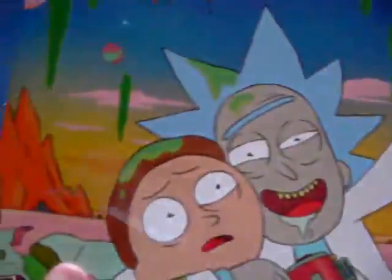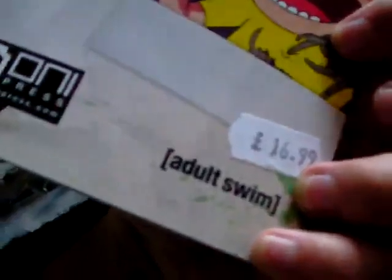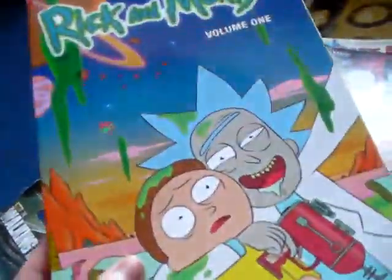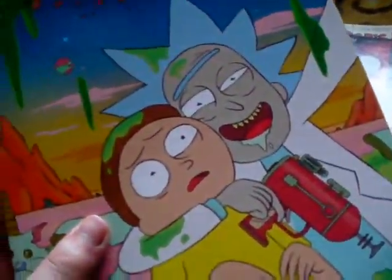So, Rick and Morty Volume 1, as I adore the animated series. I've only seen Season 1, unfortunately. It was $16.99 from OK Comics. They also had Volume 2 there, but I just bought Volume 1.